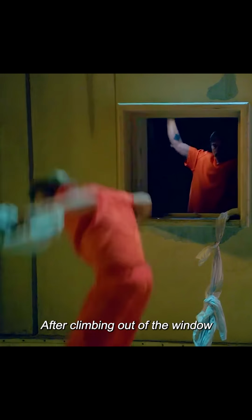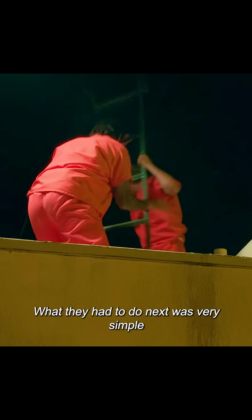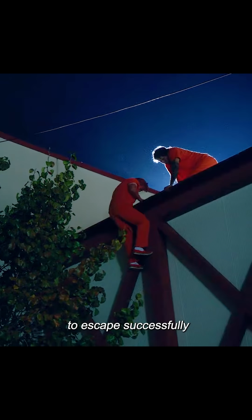After climbing out of the window, they tied the sheets into a rope and threw them downstairs to create the illusion of escaping from here. In fact, they planned to climb to the roof and escape. When the prison guards arrived, they had just taken away the ladder. What they had to do next was very simple. They just had to jump onto the container next door to escape successfully.